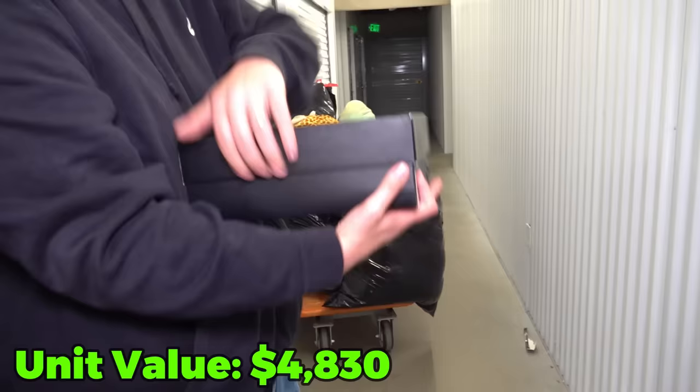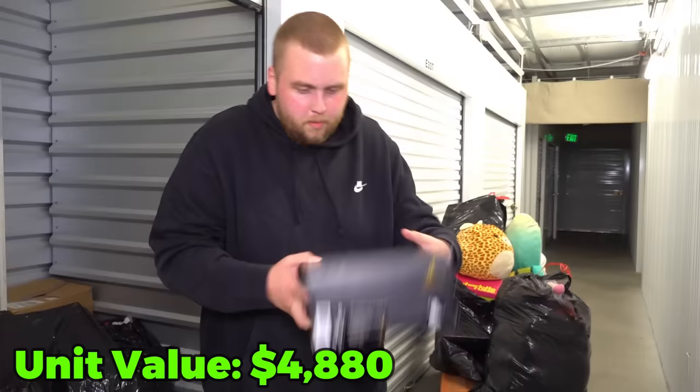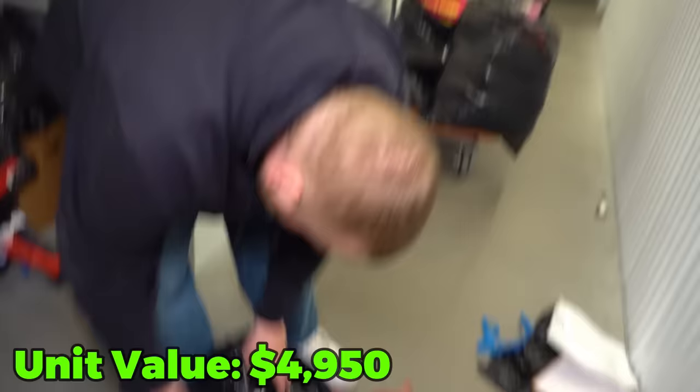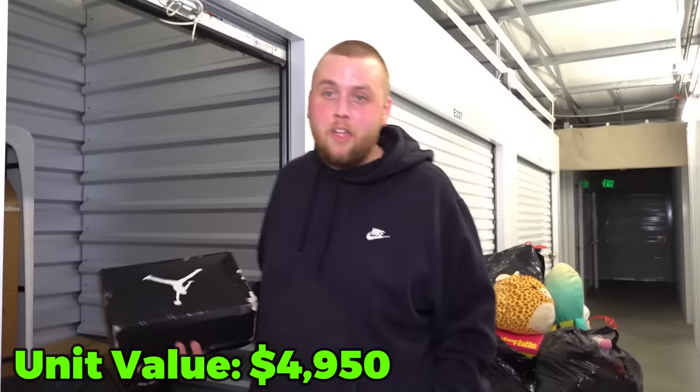The only downfall, which isn't really a downfall because we got it for 180, is that with the sizes being 5Y, 6Y, small, they're not going to be nowhere near as expensive as the bigger men's sizes. But still, with what we paid for it, it doesn't matter. You can't lose. If they sold for, say, super cheap, $40 a pair, there's 150 pairs. We paid $200. That's like $6,000. Even if they sold for 20.